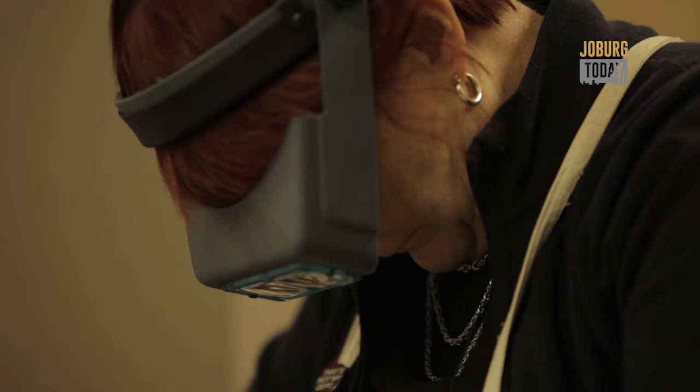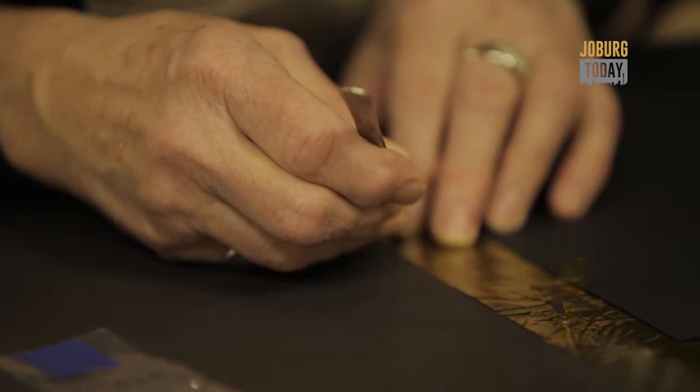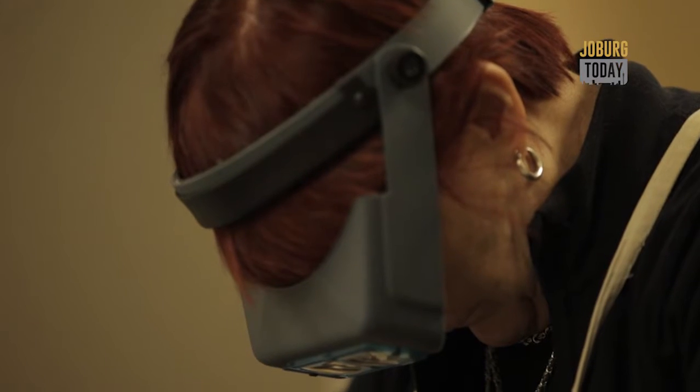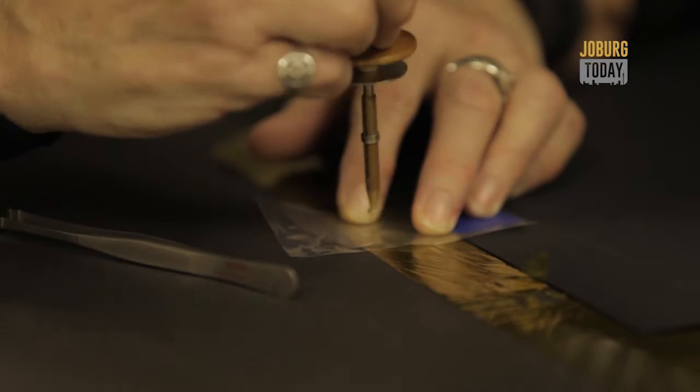So I've developed a system for repairing those folds. I'm using a polyester film. It's transparent, and I make my own self-adhesive tape, cutting tiny, tiny little tabs and laying them across the tears.